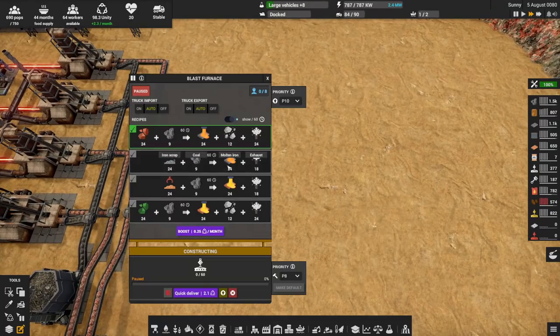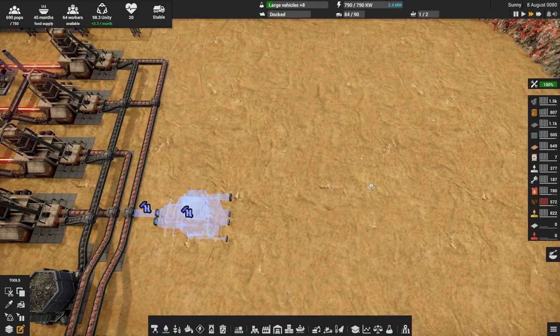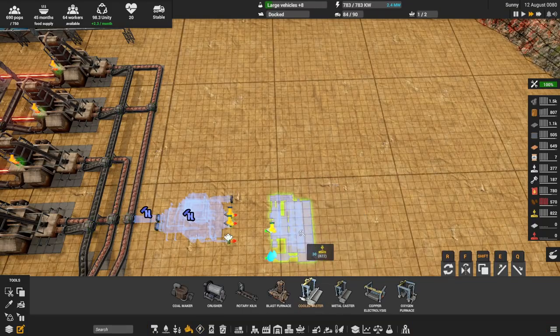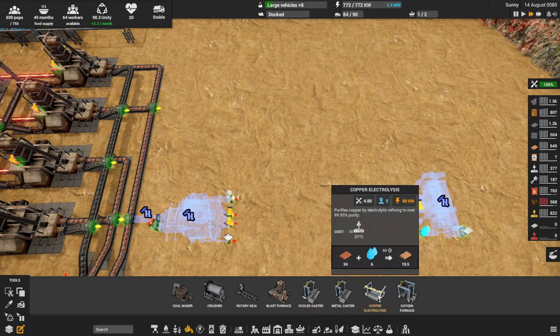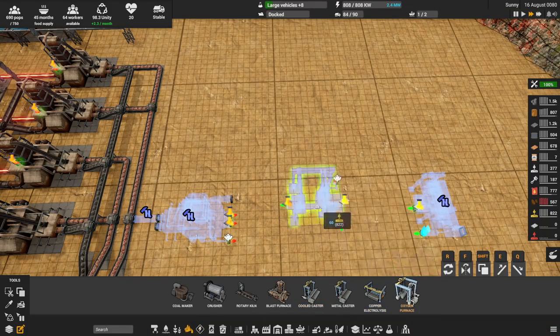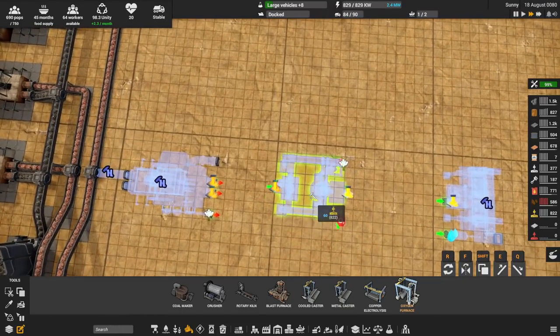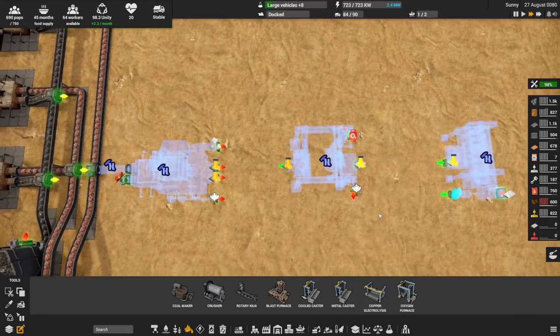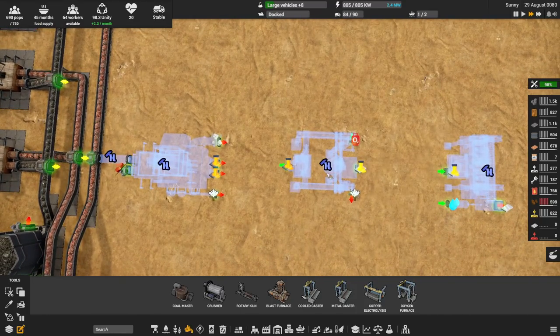Now the next thing is here we get 24 molten iron per minute, so that will go into another thing, not a cool caster, an oxygen furnace. And I want to make it 7 apart, and I also want to flip it so the oxygen is from the top. And that is 1, 2, 3, 4, 5, 6, 7. Why 7? Well, I kind of like 7.